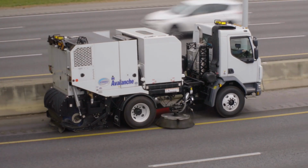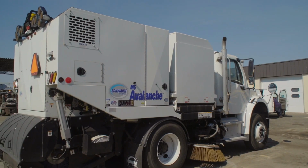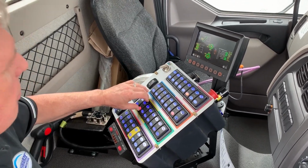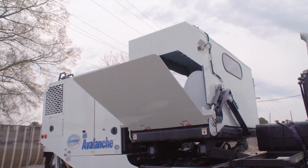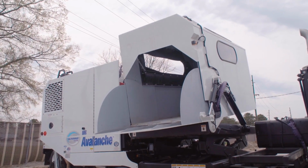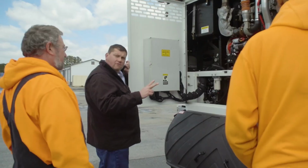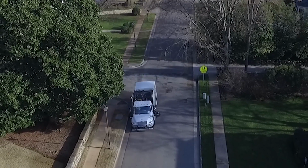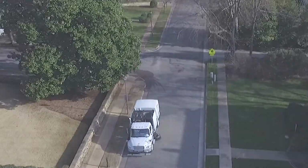Another popular unit is the Avalanche. This is a 5 cubic yard mechanical broom street sweeper. Its state-of-the-art controls and LCD display provide operator confidence while delivering outstanding performance. Another feature is the 48-inch dump door, 10-gauge steel hopper, illuminated hopper interior, and a 5-micron water filter system. This proven design is popular with municipalities, delivering performance and value.